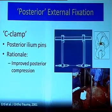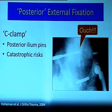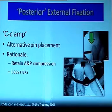Manesh mentioned the C-clamp, really of historical interest only at this point. It provides compression of the posterior elements of the pelvis, but there have been some catastrophic complications which have really rendered it useful only in a few centers and not widely used. So really of historical interest, and occasionally useful on the greater trochanters if you want to get a reduction and compression of the anterior pelvis without using an anterior frame.